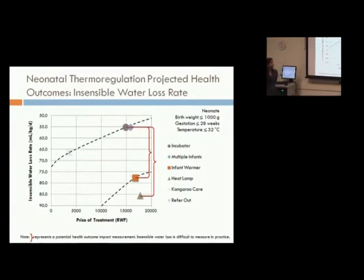So the first health outcome I looked at for neonatal thermoregulation was insensible water loss rate.